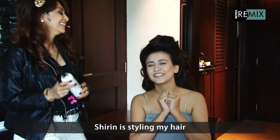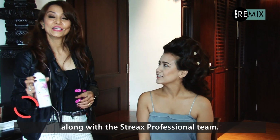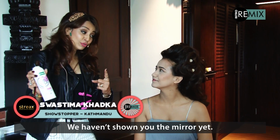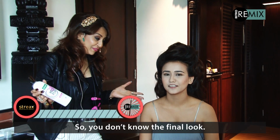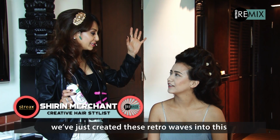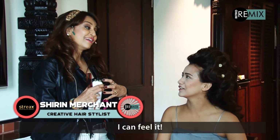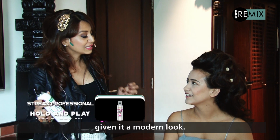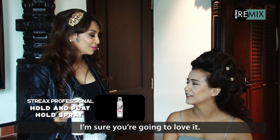Sherry is styling my hair along with the Streax team. So you're very excited. I'm really excited. We haven't shown you the mirror yet, so you don't know the final look yet. But I'm sure you're going to just love it because we've created these retro waves into this contemporary style and fused it. I can feel it. We fused this 80s with the contemporary and gave it a modernized look. I'm sure you're going to love it.